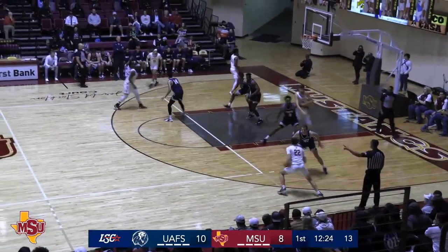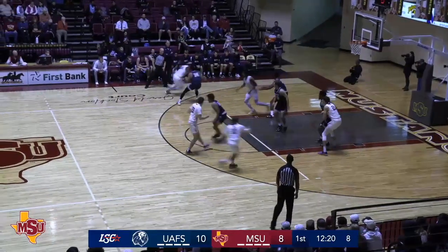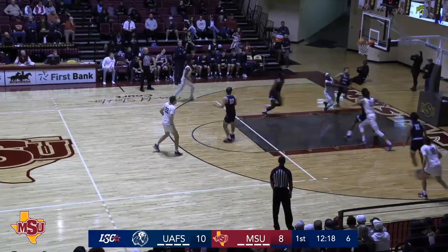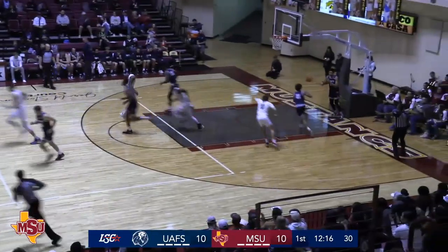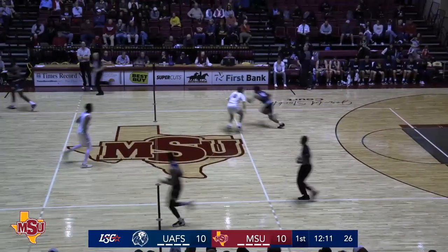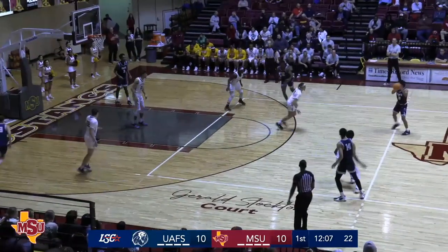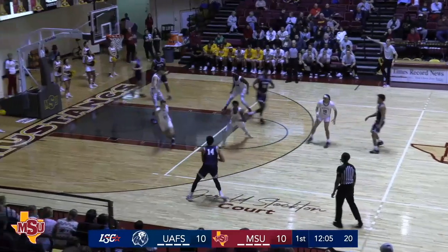Uyghur has it on the right side for Midwestern State. A left-hand dribble into the lane. A throw to the left corner received by Davison. Out to Ogechi. A head fake and a drive. He shoots over Anderson and scores off the glass. So Derek Ogechi gets his first 2 points and ties the game at 10. We're nearly 8 minutes into the first half.